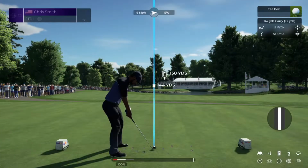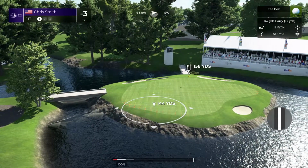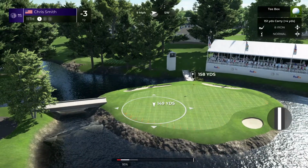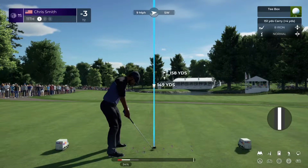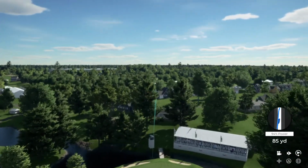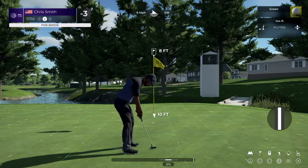The par 3 11th at TPC Southwind measures just 162 yards, but looks can be deceiving here. While it looks pretty, it can bite you. Make sure you've got enough club here on approach. Looks to have opted for the 8-iron. A wonderful shot, a chance for birdie here on the 11th.